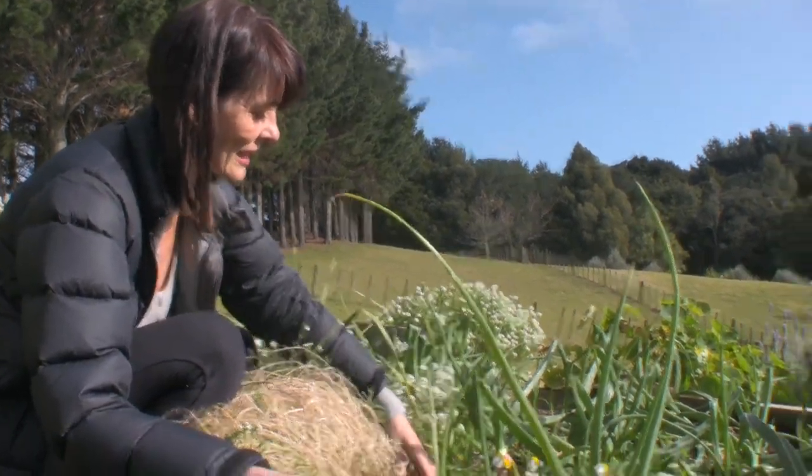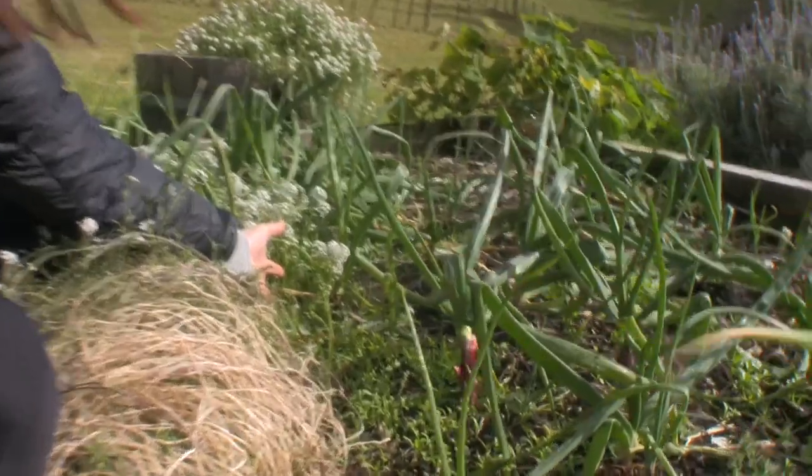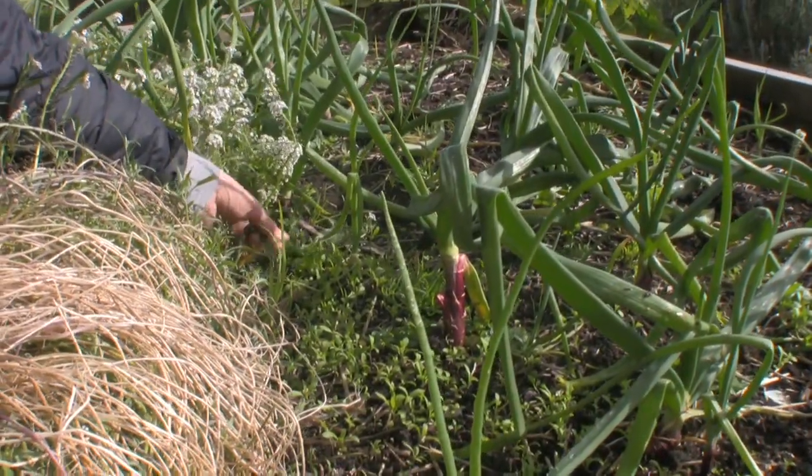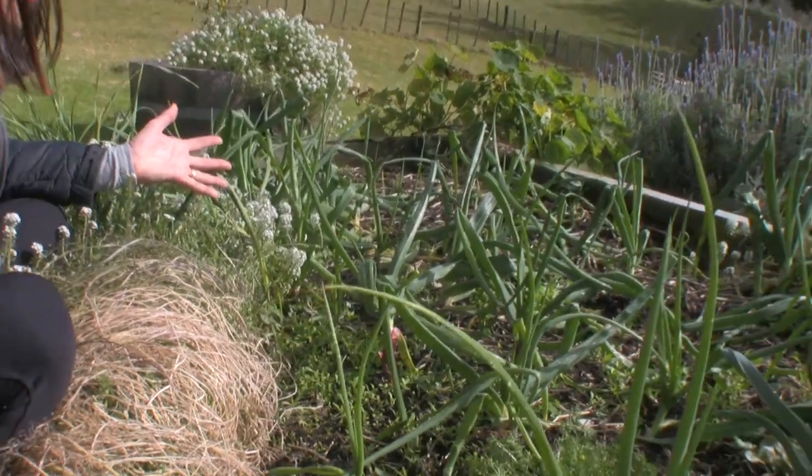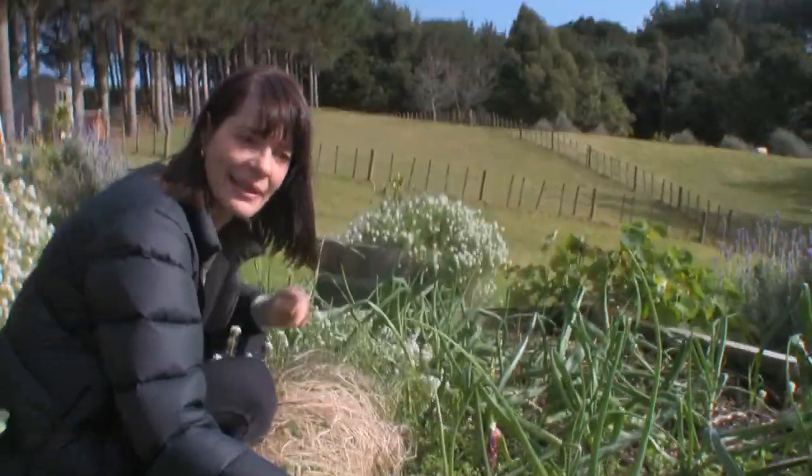Here we have some other little seedlings, and hey, you've always got your weeds, so I've got a bit of weeding to do once this video is over. I used horse manure in here, so I've introduced quite a few weed seeds.